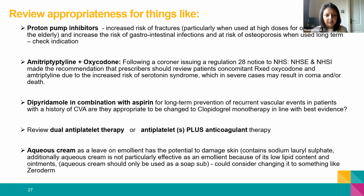The other thing I put up there is aqueous cream. Aqueous cream is not recommended as a leave-on emollient due to the potential damage it can cause to skin. So if you are prescribing aqueous cream, it should be only as a soap substitute. So remember to change it to something like Xeroderm. I'm just giving an example there, but anything on our formulary that can be used as a leave-on emollient.